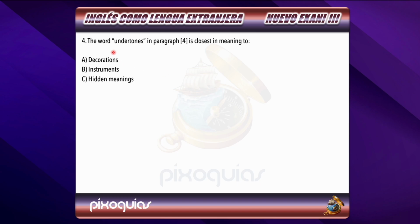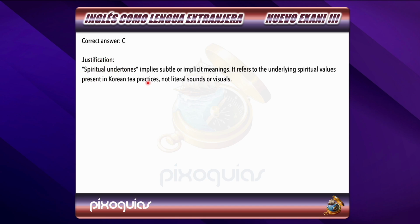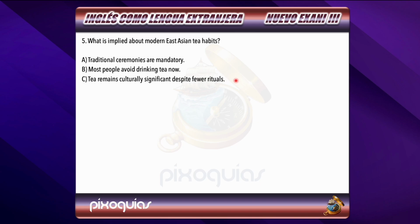4. The word undertones in paragraph 4 is closest in meaning to A. Decorations, B. Instruments, C. Hidden meanings. Answer C. Hidden meanings. Spiritual undertones implies subtle or implicit meanings. It refers to the underlying spiritual values present in Korean tea practices, not literal sounds or visuals.